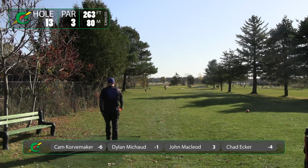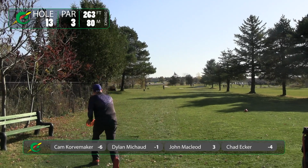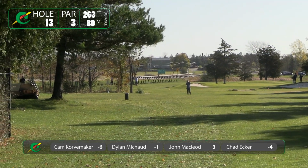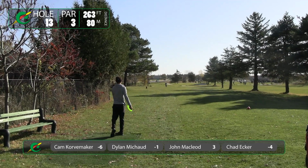This is what we're talking about though with these placement shots. The 263 feet straight ahead of you, but you got to avoid that pond. You got to put it in the right spot to avoid that death water putt. And John sends it right to the center of that pond. Unfortunately. Okay, Dylan, come on. We're all counting on you, buddy.